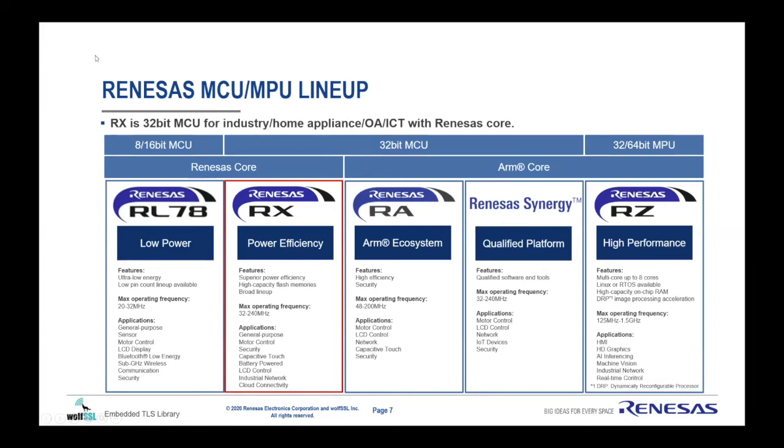Renesas RL78 and RX microcontrollers are based on the Renesas proprietary core. RA, Synergy, and RZ devices are based on the ARM ecosystem. The RA family is the newest device addition to the ARM MCU lineup and provides enhanced security with TrustZone implementation.